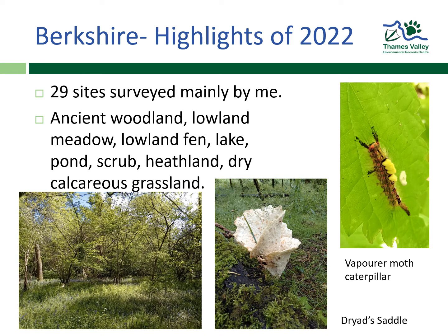The majority surveyed were woodlands, 16 of the 29. 3 were solely grassland sites. 2 of those were just lowland meadows, and 1 held some areas of fen. The remaining 10 were a mixture of woodland, grassland and scrub, habitat mosaics. Out of these, 1 was mainly lake and 3 held significant patches of heathland.